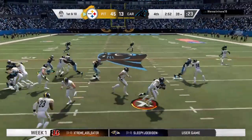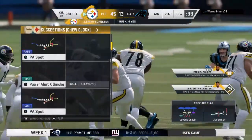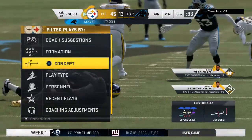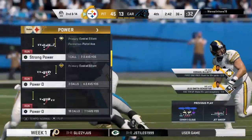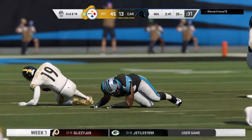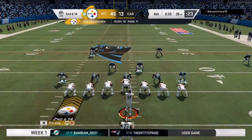Gets it to Smith-Schuster on the jet sweep. And that would cover beautifully. Their defenders stayed home, and they'll stop him behind the line. I like the idea to mix it up from time to time because, let's face it, you can't be predictable. But the execution was a little lacking on this one, right? They might want to go back to the drawing board with that call.